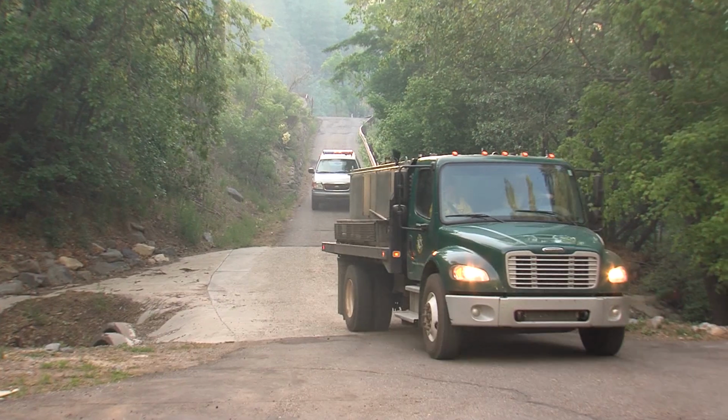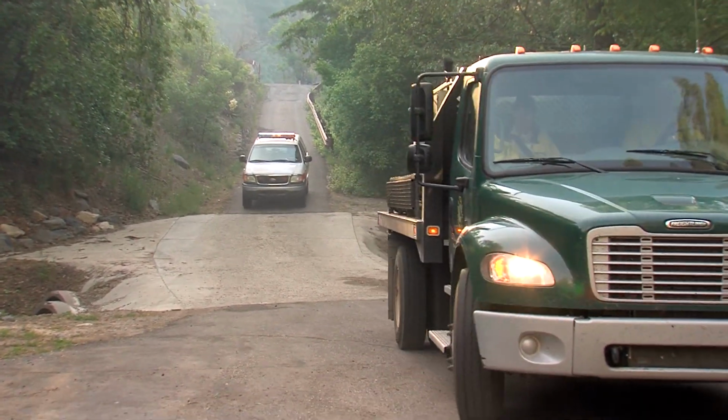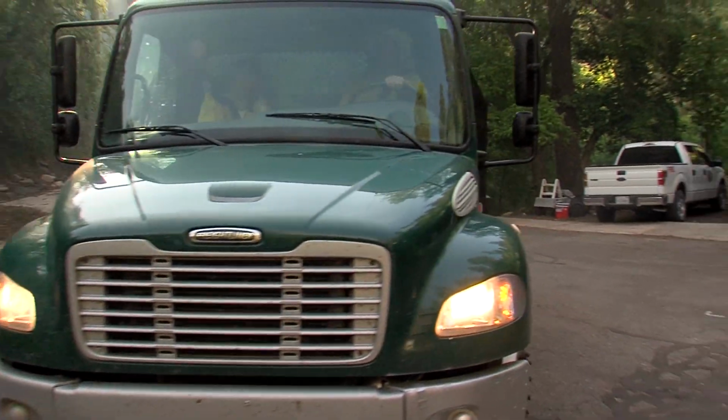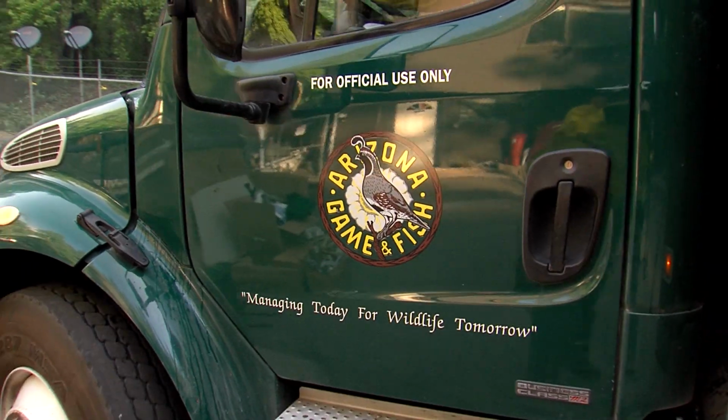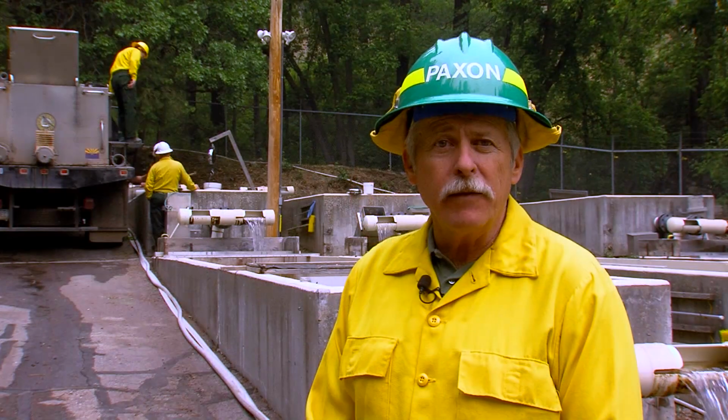It took a lot of coordination with liaison officers and with the incident management team, and we got in here this morning about 6 o'clock. We'll have all 600,000 fish out of here by this evening.